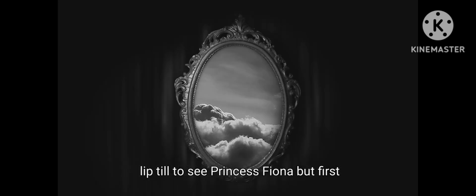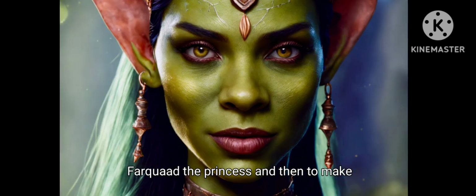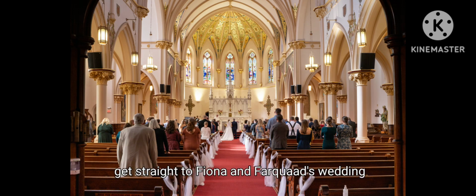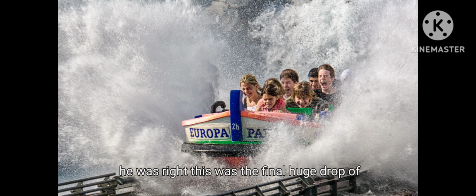Fiona. But first, before we get to see Fiona, we see the magic mirror on the wall reveal the princess to Lord Farquaad. And then to make fun of Snow White's scary adventures, when we see Fiona's back, she looks like a human princess. And then when she turns back, she reveals herself as an ogre. And then we get straight to Fiona and Farquaad's wedding scene and go up a giant lift hill to go up to the window before Shrek says, "This is the trope that soaks you to the bone." He was right. This was the final huge drop of the ride.